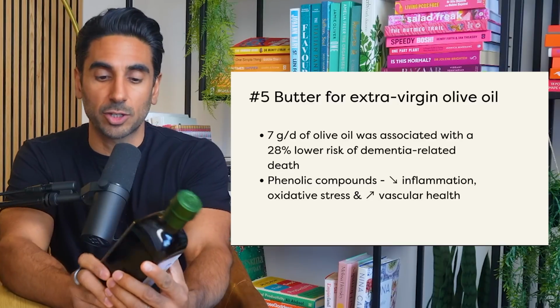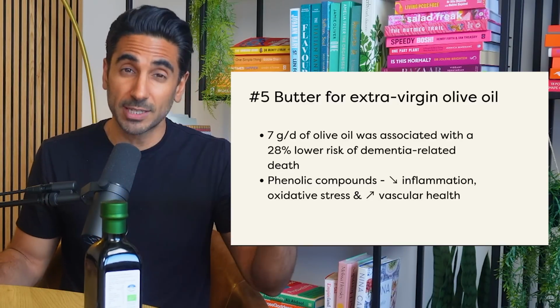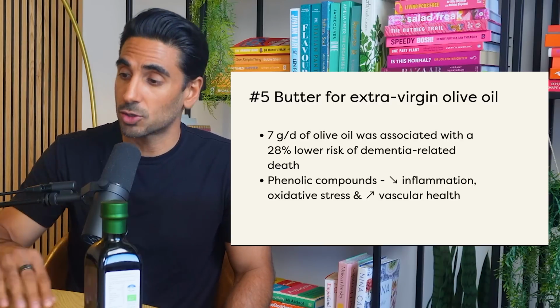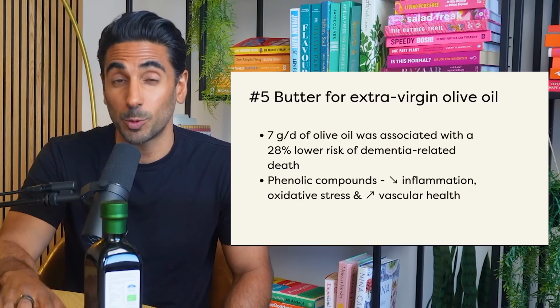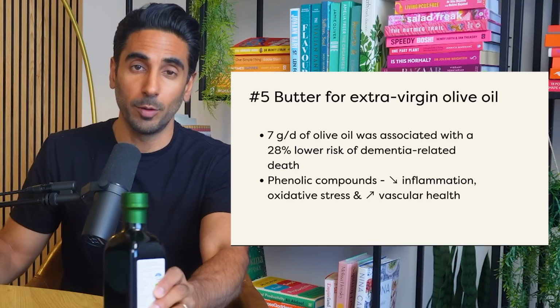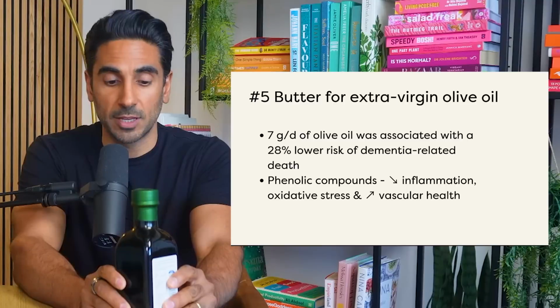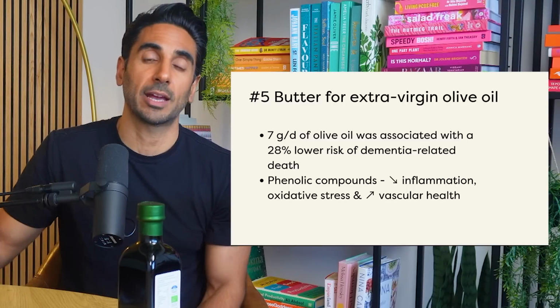We're massive fans of extra virgin olive oil in the Doctor's Kitchen. The reason why is because just 7 grams per day of extra virgin olive oil is associated with a 28% lower risk of dementia-related death. This is pretty phenomenal. We've talked about extra virgin olive oil a lot in previous episodes. You've got a real dense variety of different unique polyphenols in the olive oil itself. You've got oleocanthal, you've got hydroxytyrosol, a whole bunch of inflammation reducing chemicals in this product, and you want to make sure you're getting a good quality extra virgin olive oil.